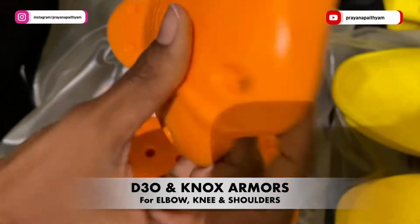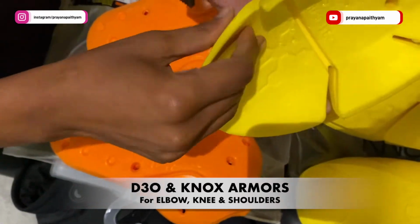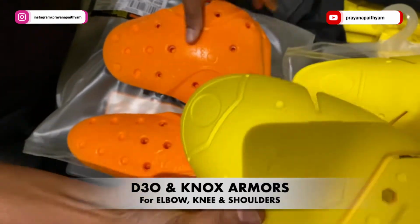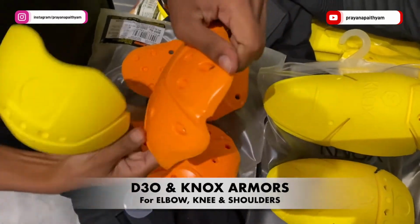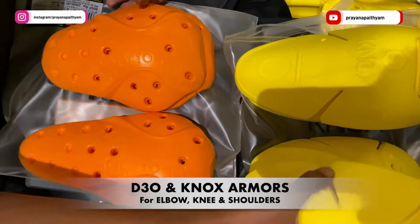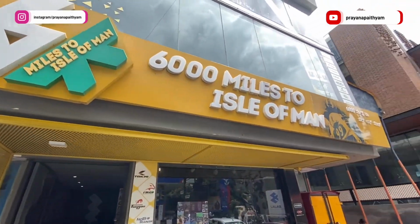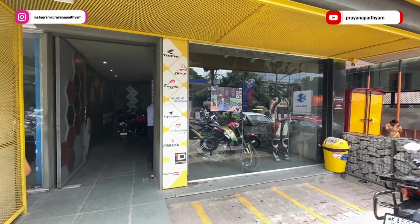when you compare between D3O and Knox, always the D3O tops the race. And this D3O is the number one choice in the market, and it delivers outstanding impact protection, comfort and flexibility. We recently visited a showroom in Bangalore, namely 6,000 miles to Isle of Man.